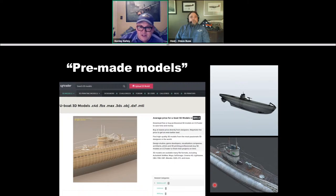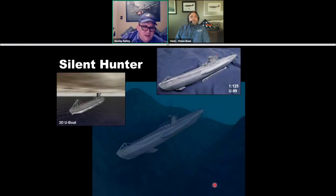I got one a long time ago from Viewpoint Data Labs. So this is the U-boat that I got. I added some extras like the texture mapping and some of the detail on the ship. And I made a scale model of it. And so it made the sea floor. So that was kind of neat.